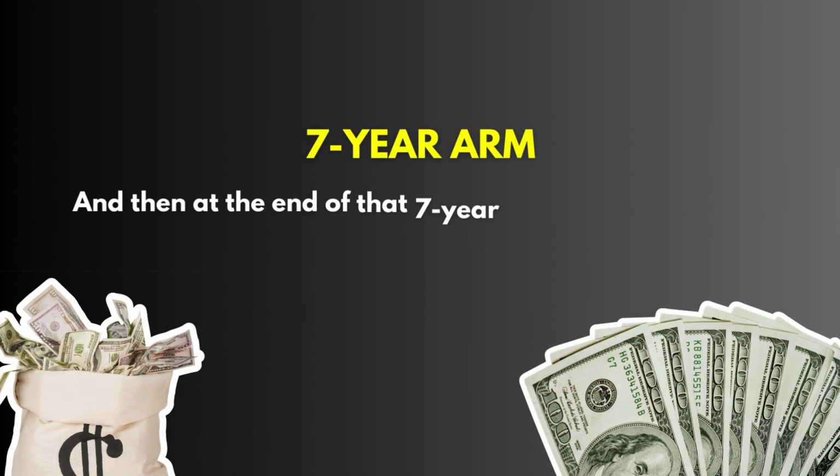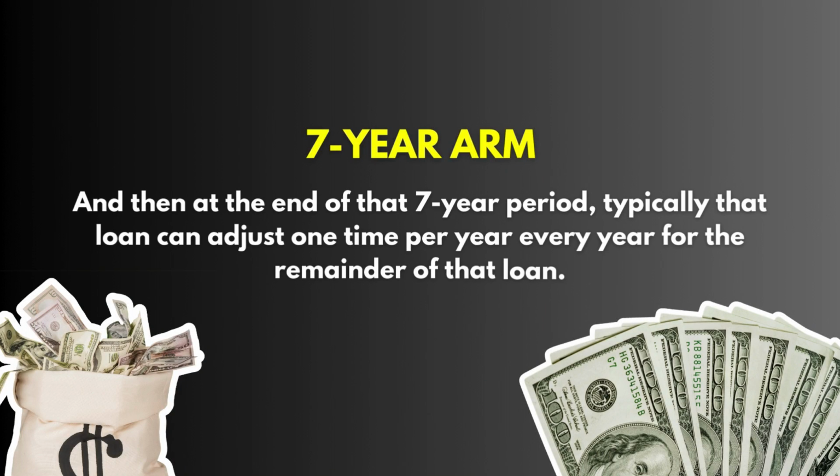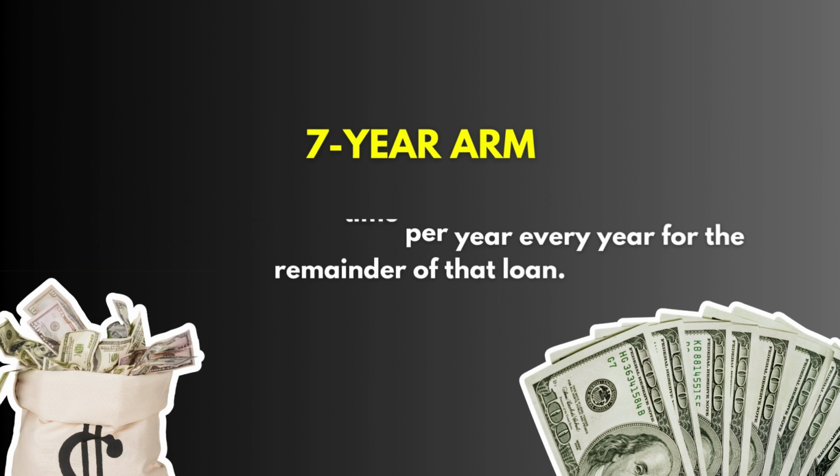So every single month you make your mortgage payment for that 7-year period, your mortgage payment is going to be exactly the same. And then at the end of that 7-year period, typically what's going to happen is that loan can adjust one time per year every year for the remainder of that loan. And how it adjusts will depend on what type of loan it is, what index it's tied to, and what's actually happening with rates at that time. In some cases, that rate can actually go down after the 7-year period, whereas other times it's going to go up.